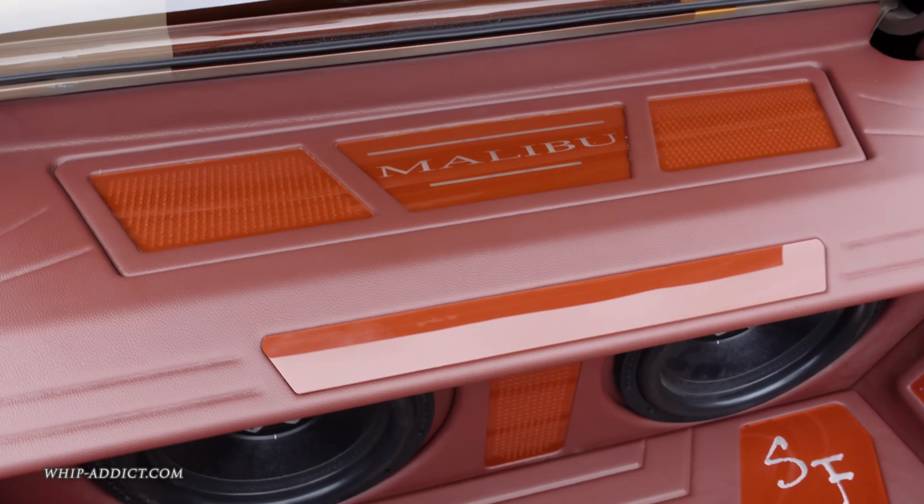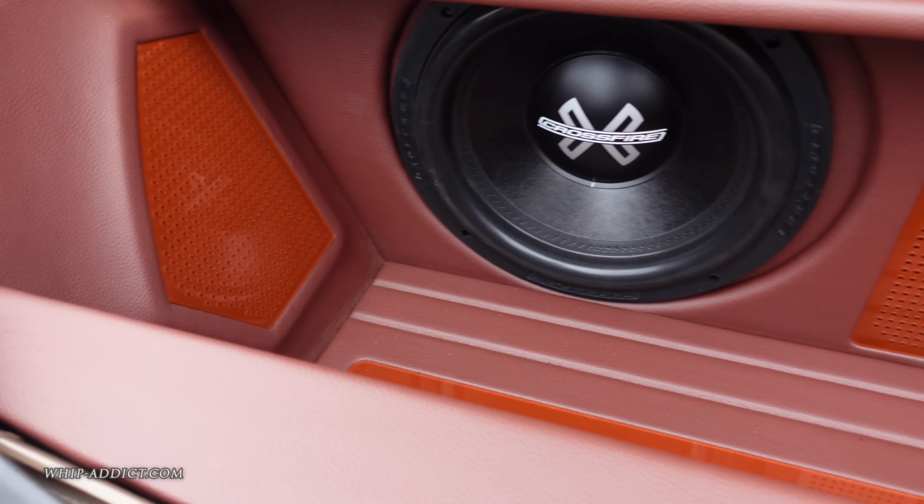I got 6x9s and tweeters back there. Look at this red deck, y'all. Nick crazy with it. Futuristic stuff from Original Sound Factory. It's only a couple people that do CNC interior. 212s in the back. Nice little super custom. Clean.